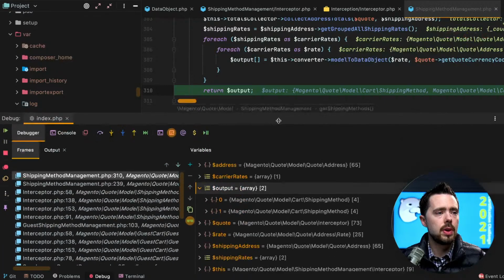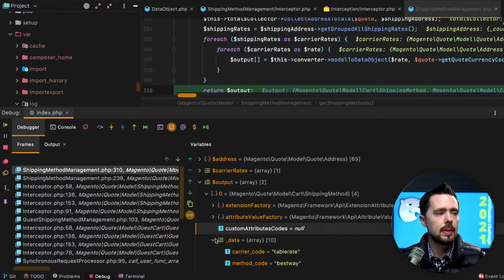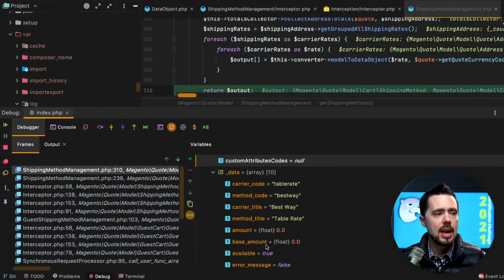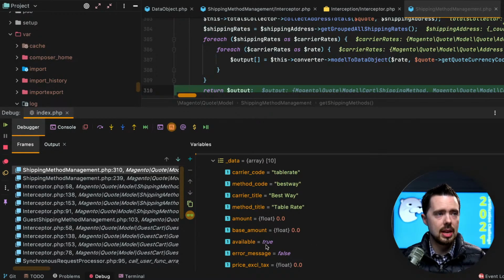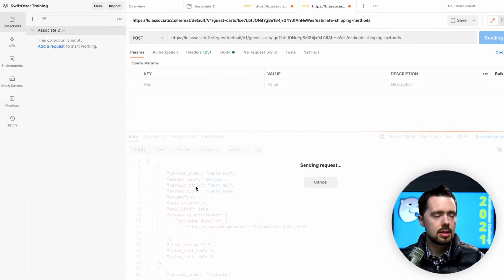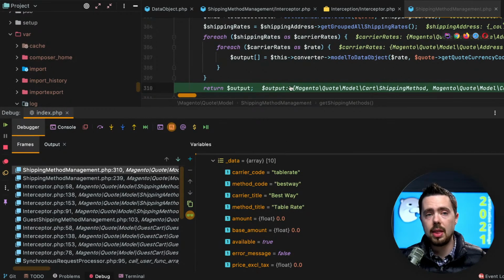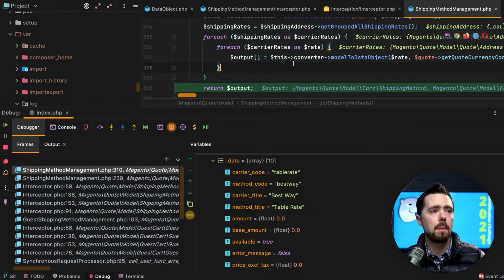We have two shipping rates. Now let's look at the output here. Data, carrier code. That actually looks pretty similar to what we were seeing in Postman. Oops, well, you can kind of see it here. All this information here. So that's pretty close. So I think we're on to something. I think we found the class to modify.